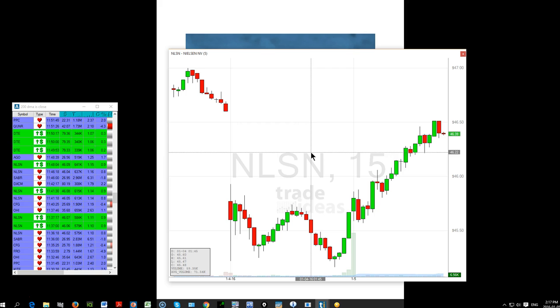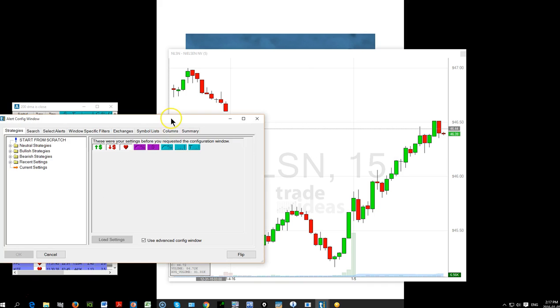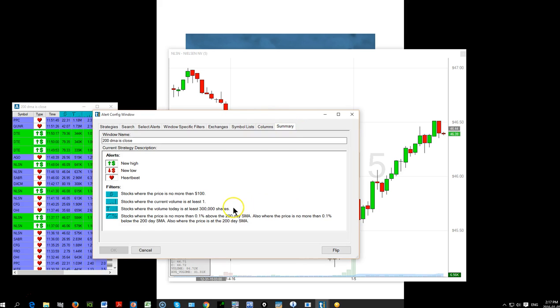And again, this is a very simple one. I'm willing to share it, of course, with anybody who wants it. All I'm doing is looking for stocks that are very close to the 200-day, either above it by 0.1% or below it by 0.1%, and with a volume of at least 300,000 shares. Current volume is one. And I'm just looking for new highs and new lows.